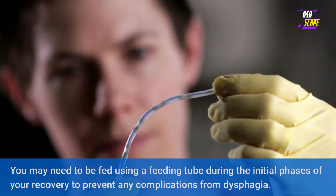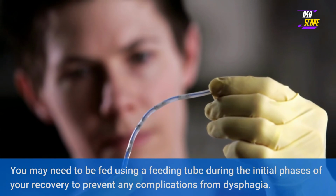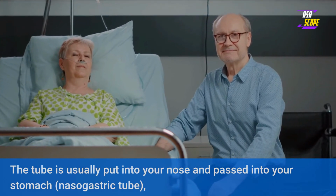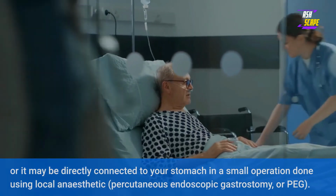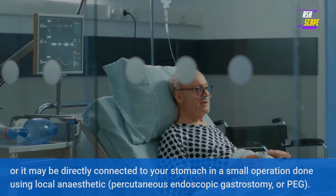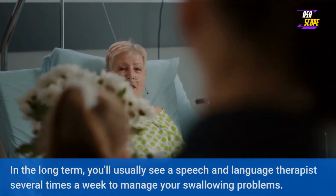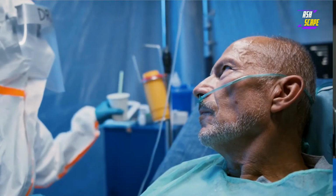You may need to be fed using a feeding tube during the initial phases of your recovery to prevent any complications from dysphagia. The tube is usually put into your nose and passed into your stomach, nasogastric tube. Or it may be directly connected to your stomach in a small operation done using local anesthetic, percutaneous endoscopic gastrostomy, or PEG. In the long term, you'll usually see a speech and language therapist several times a week to manage your swallowing problems.